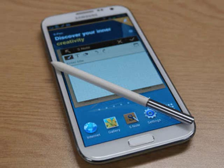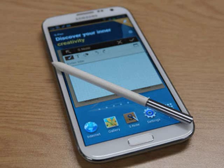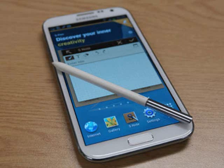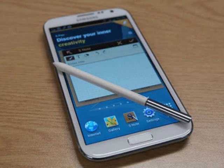More useful is unleashing the S Pen when you're on a call to bring up S Note for scribbling down directions or a phone number. We're also a fan of using the S Pen to crop around images from the web to paste into Scrapbook or an email. It's messy, but the process feels closer to ripping out magazine pages.